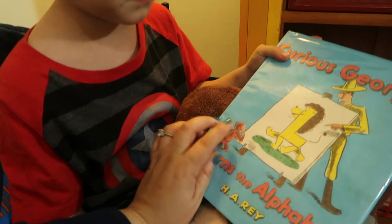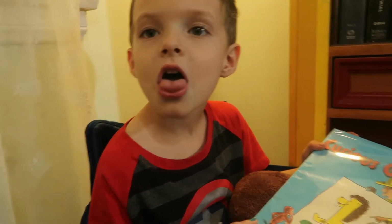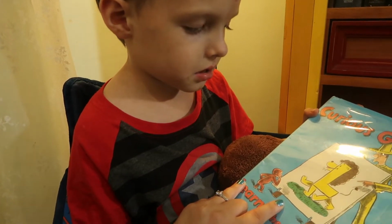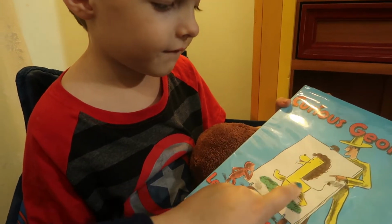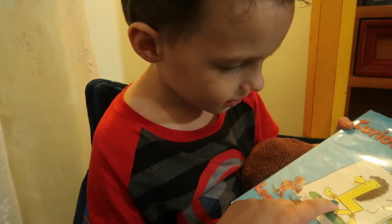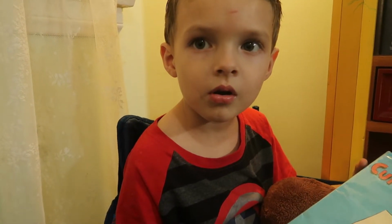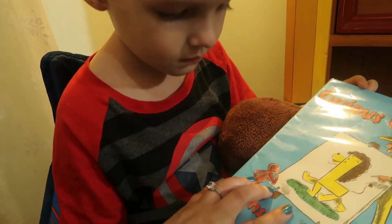So, when you look at this, what do you think this book might be about? George. George? And what do you think? What did he draw something there? What did he draw? A lion. And what is that? That's a shape of something. What is that called? An L? L. What does the L say? Ooh, yeah, ooh. So maybe this is about alphabets, right? Because we talked about alphabets.